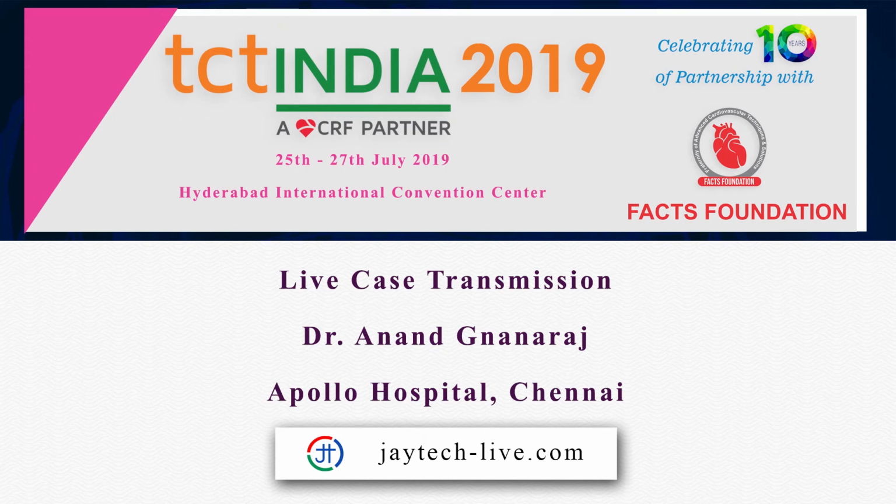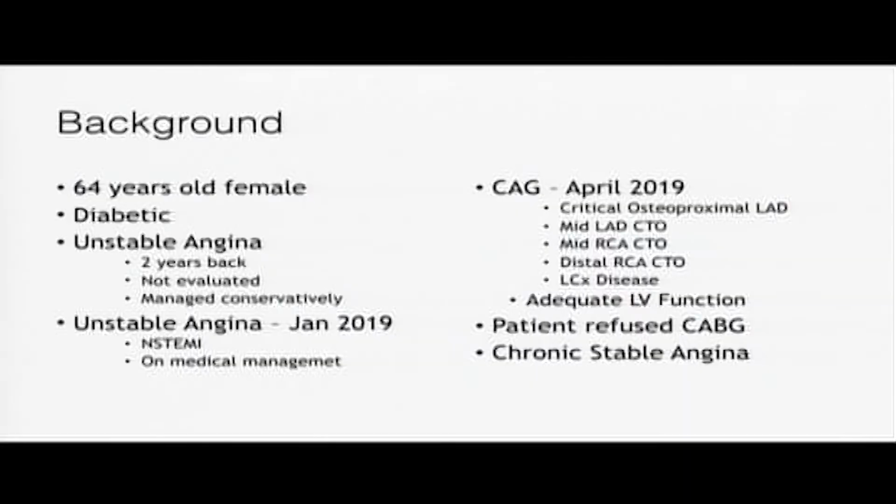It's basically a 64-year-old diabetic female who had an acute coronary syndrome probably 2 years ago. If you can see the history, at the time she was not evaluated and managed medically. Then she had another episode of unstable angina in January. This was an NSTEMI and again managed conservatively. Then she had the angiogram in April 2019, which showed a mid LAD CTO, a critical osteoproximal LAD, and an RCA CTO with some circumflex disease.